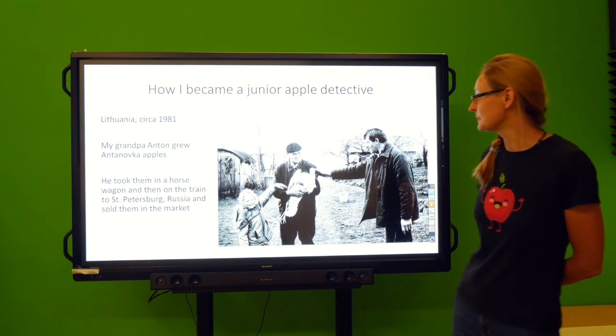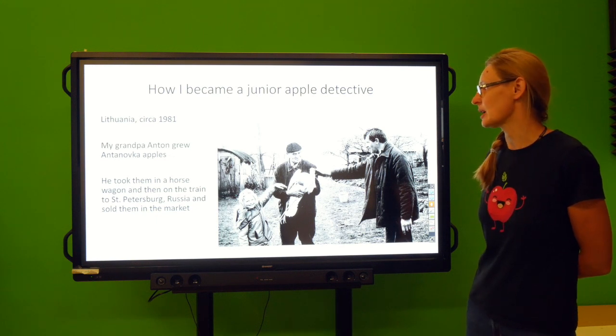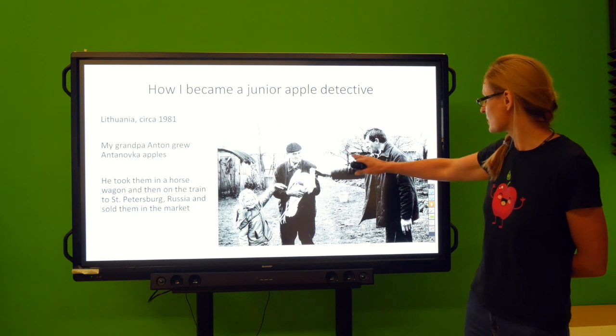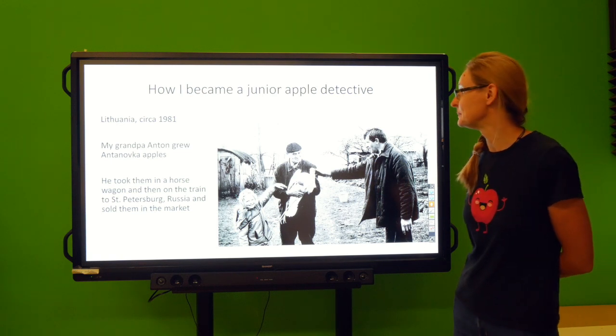And my grandpa, whose name was Anton, grew Antonovka apples, one of the most famous, popular Russian apples. He grew it in his orchard, which starts behind my dad standing here. Some old apple trees, a few of them still remaining.